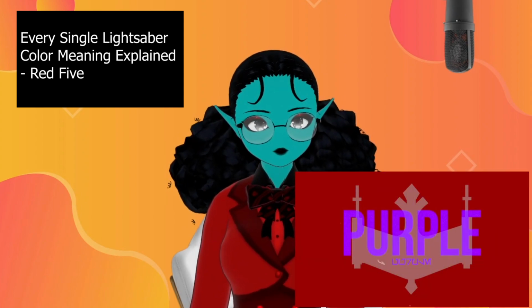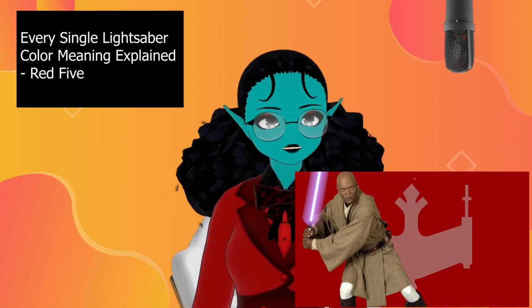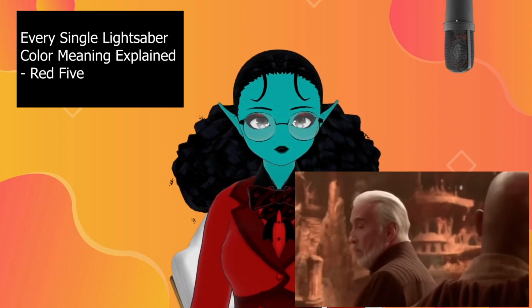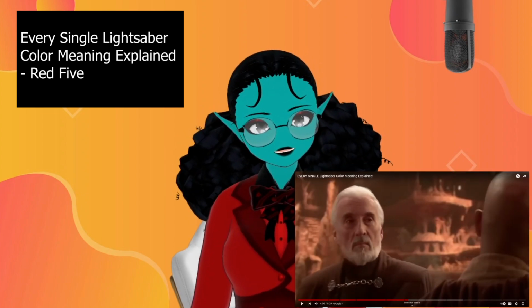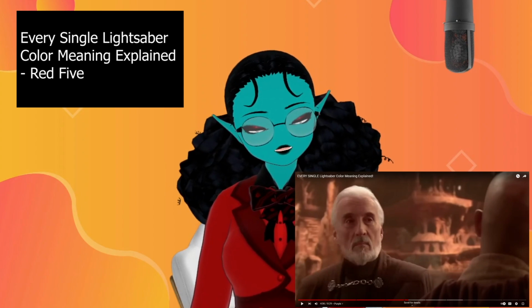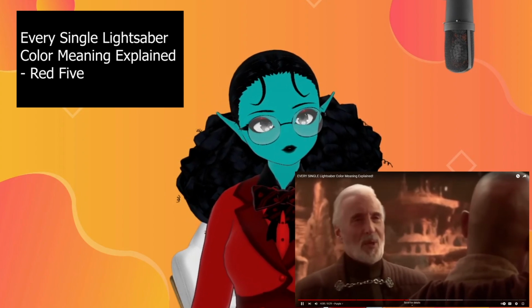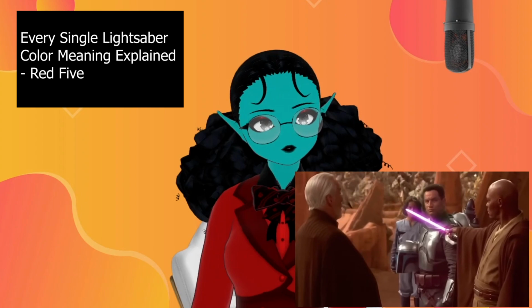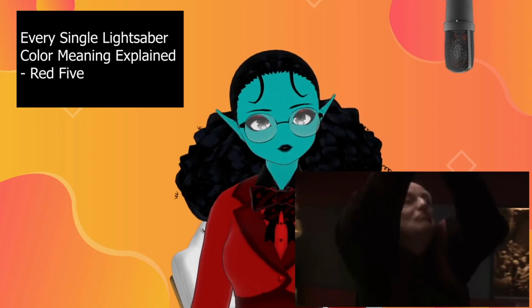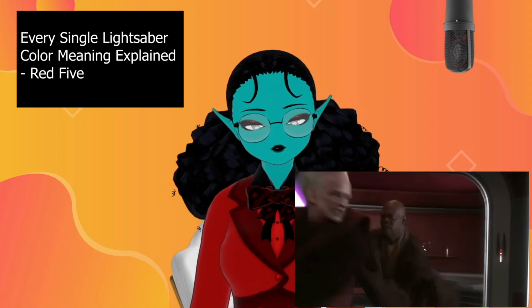Purple lightsabers were wielded by the likes of Mace Windu, Revan, and Mara Jade Skywalker. Purple lightsabers are rare and typically used by Jedi who have a strong connection to both the light and dark sides of the Force, tiptoeing the line ever so closely. They represent nobility, wisdom, and a balance between the two sides.